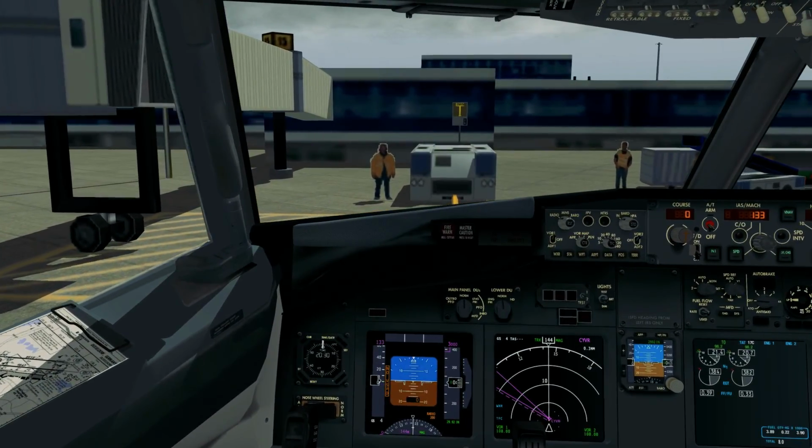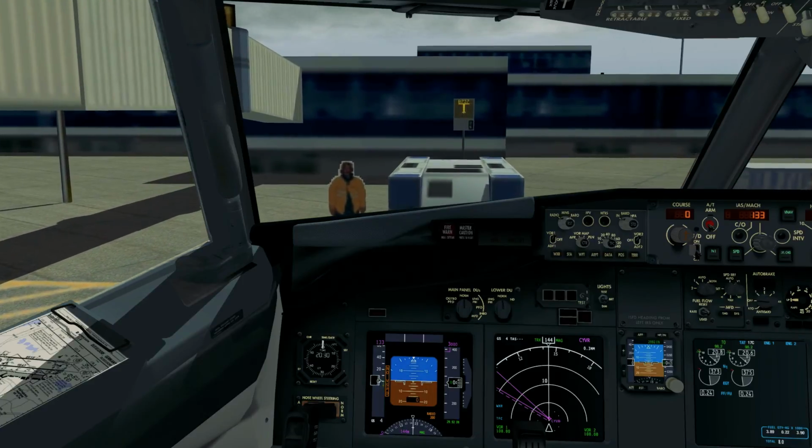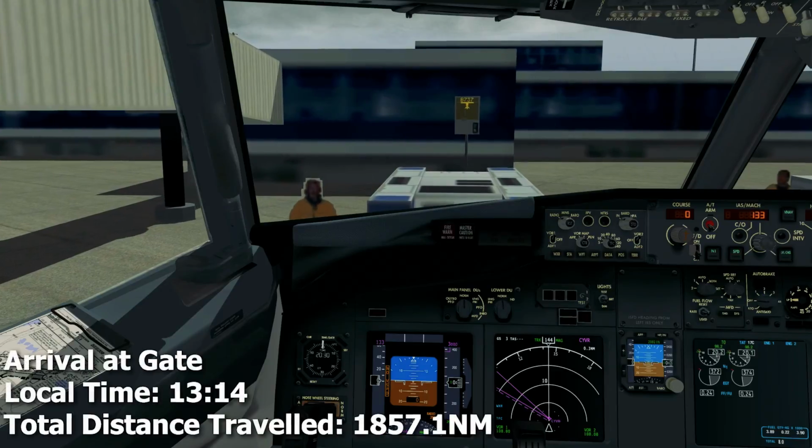Identified. 302, Challenger. We're just entering the apron at Lima. Give way to them and taxi Lima. Cross runway 13.